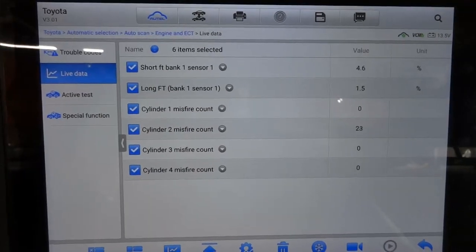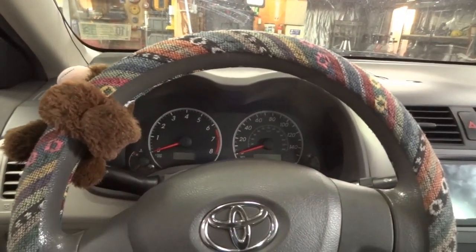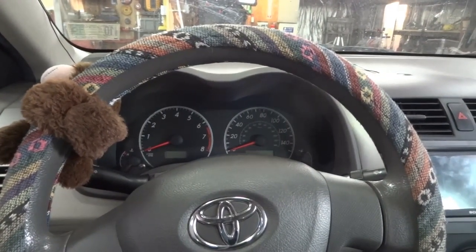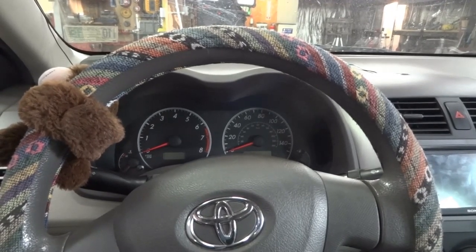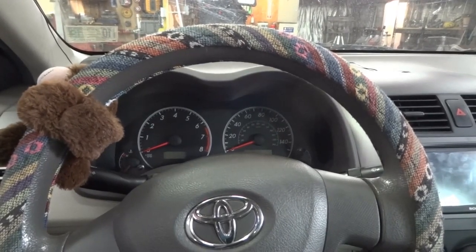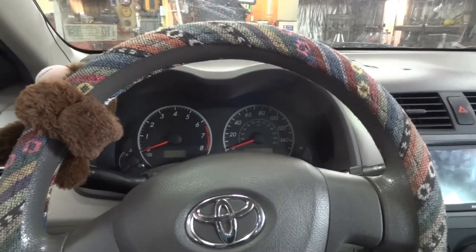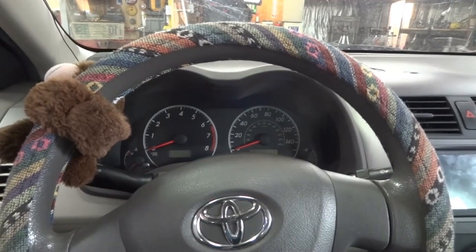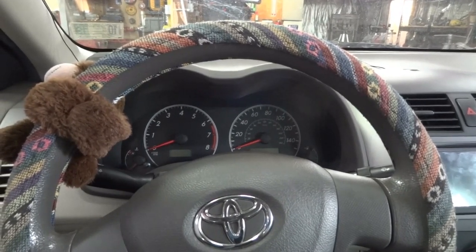I'm gonna turn off the engine. Let's get the scan tool out of the way. Now, I know some newer vehicles actually have an injector shut-off strategy. This is a 2009. So when the computer detects a misfire on one specific cylinder, it turns off the injector to prevent the catalytic converter from going bad. But I don't know if this vehicle has that strategy. I don't think so. This is why we saw those high negative numbers on the short term. So I'm pretty sure this injector is remaining on while this engine is misfiring.